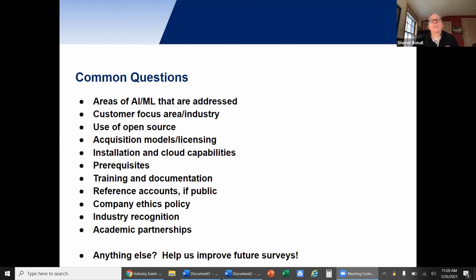And this is two-part. One is we really want to know what your capabilities are, what opportunities you would provide to the federal government. But we also want you to help us improve future surveys. So if there's something that we're way off the mark on for whatever reason, let us know about that too.